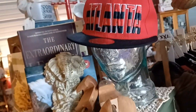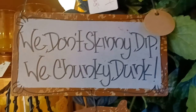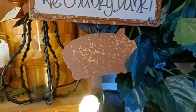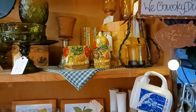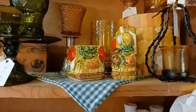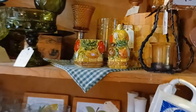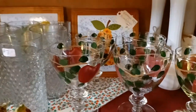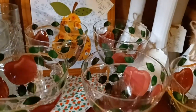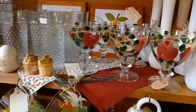Here is a hat that was in the haul. I think I included this sign here in my next coming video in a haul that I did. That will be coming up soon, so please stay tuned for that. These items right here, they are new in the vintage section. These glasses are new. I included that in a haul that's coming up soon, but I had to go ahead and display them. And I think these are beautiful additions for a fall vignette or a fall tablescape.